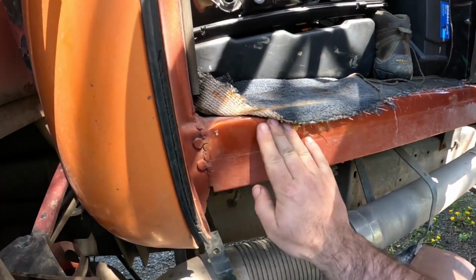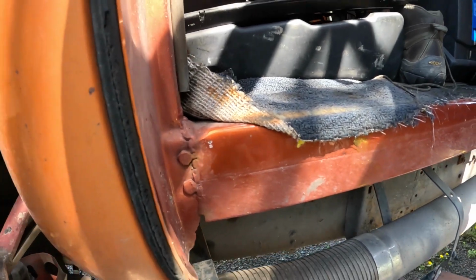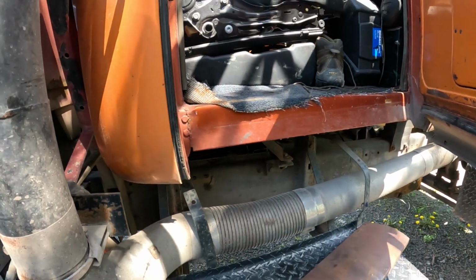And I'm going to paint it the color. It's like an orange crush color here. Of course, it's dark over here. You can't really see it, but it's a really nice color.